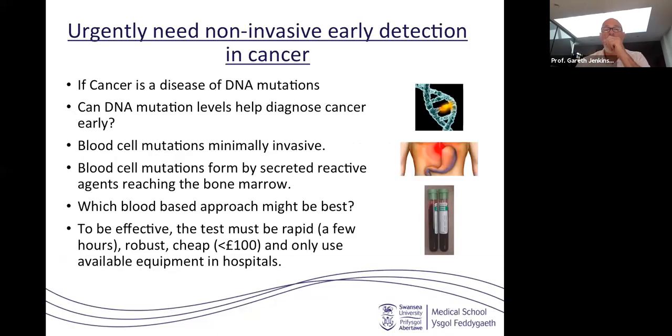And so the rationale behind this is that cancer, as we know, is a disease of mutations. And so those people with the highest levels of mutations in their bodies, in their blood or in their tissues, are more likely to be developing cancer faster than those with low levels of mutations. And so the question is, can we assess this and use it as some sort of diagnostic test?